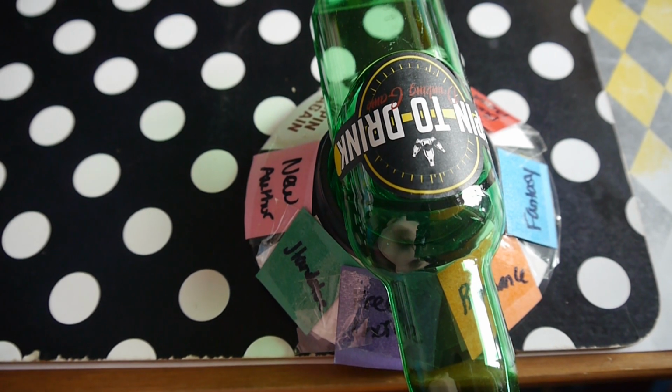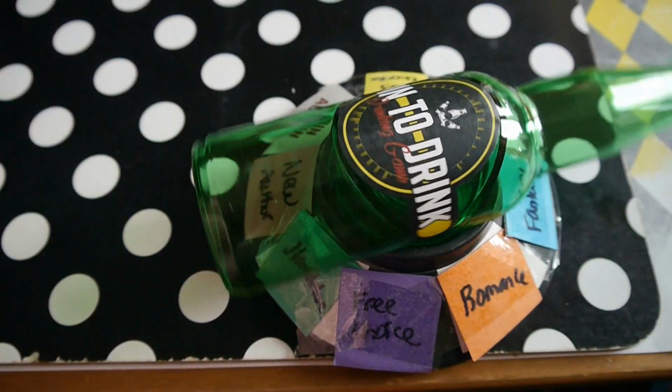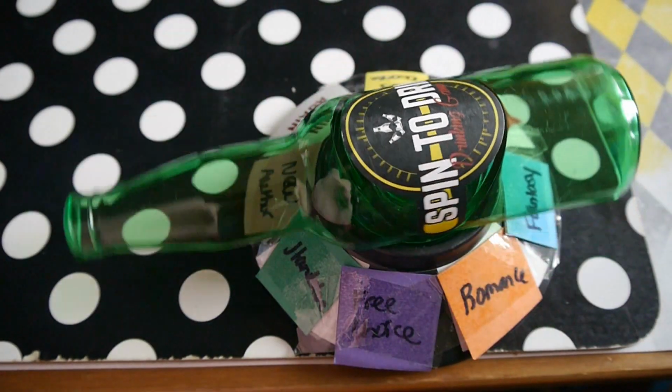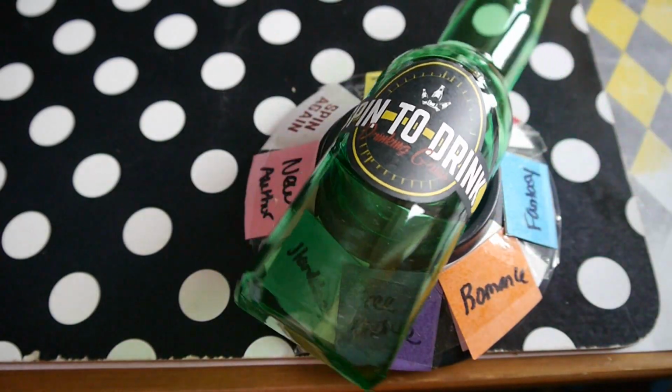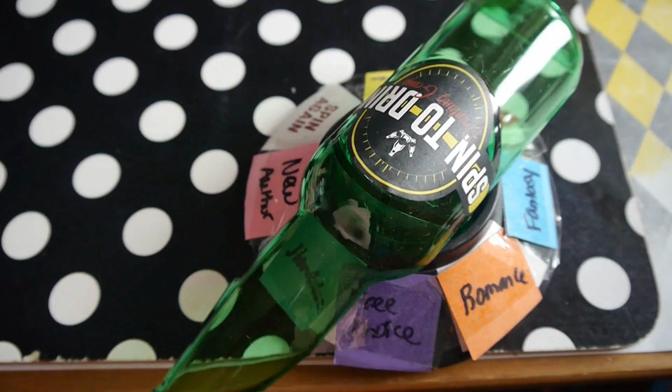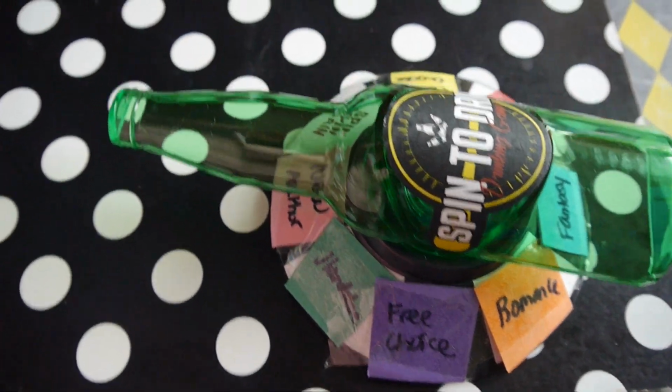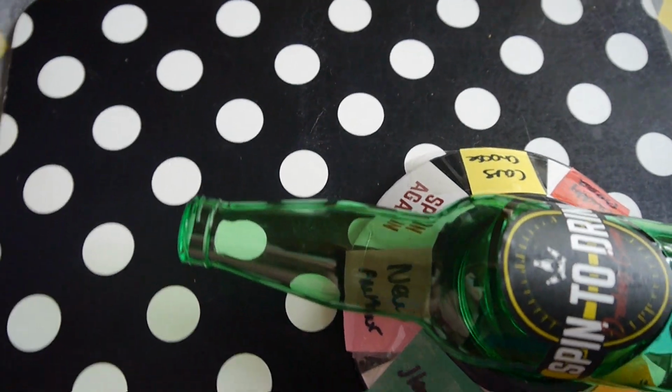Oh, that's right in the middle. Come on, we can't be having these little middles. Just gotta spin again until it lands on one exactly. Okay, it's landed on New Author.